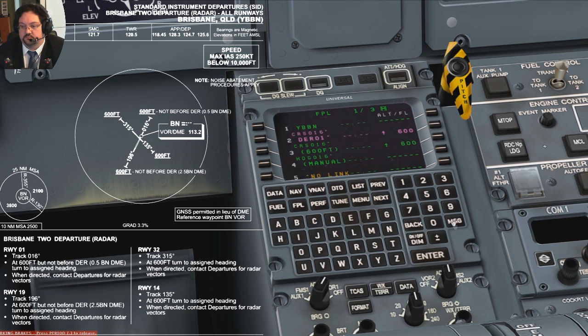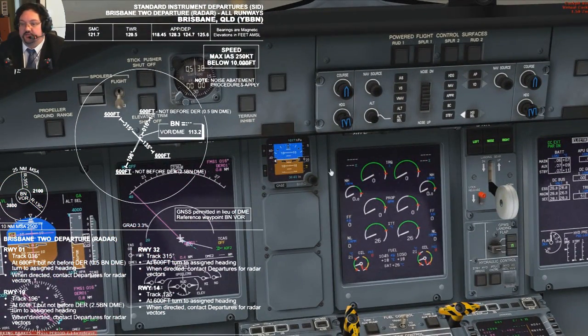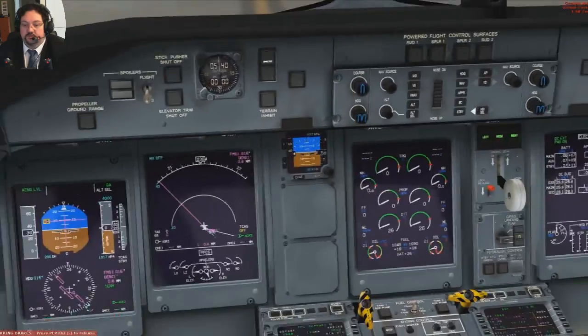Brisbane Tower, QLink 328, ready for the people. Just double check before I kill that. Cool, so tracking outbound, departure end of runway. QLink 360 Delta, Brisbane Tower, taxi via Charlie 2, Bravo 7 for the Alpha 7 holding point, runway 01. Heading 016. Charlie 2, Bravo 7, holding point, runway 01.